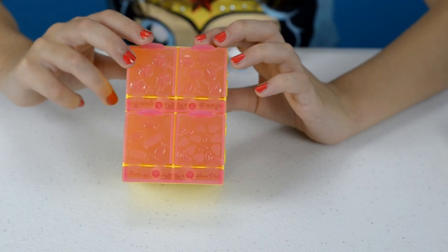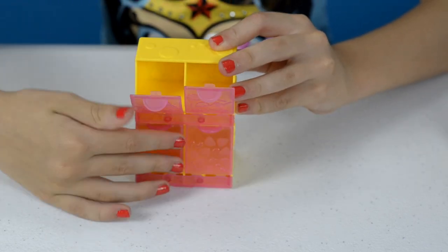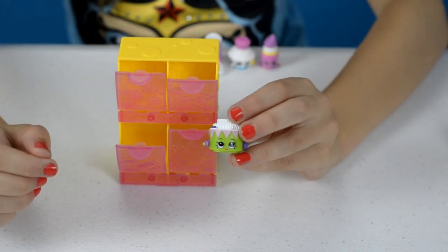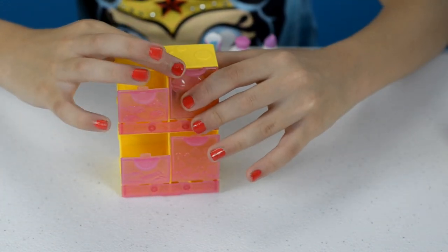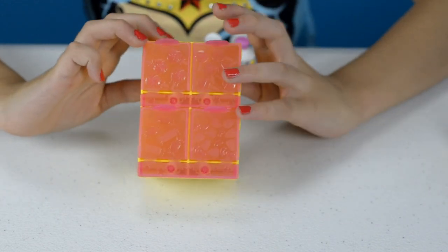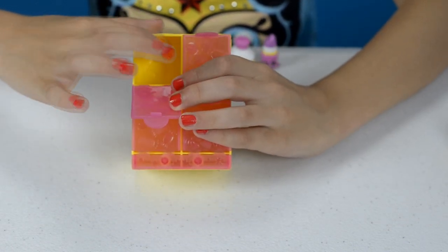The next item is candy drawers. There's four of the drawers. You could open them like this. And here's Birthday Betty. You could put her inside like that and close it. Birthday Betty did not come with the set. These drawers are super cute. Look at the details over here. And there's also candy inside over there.